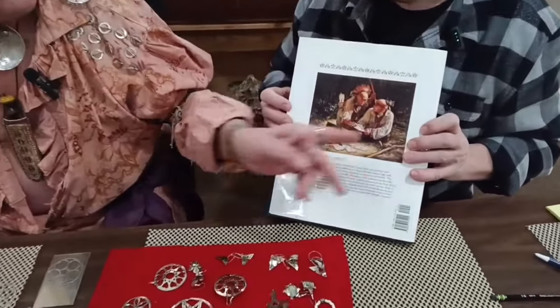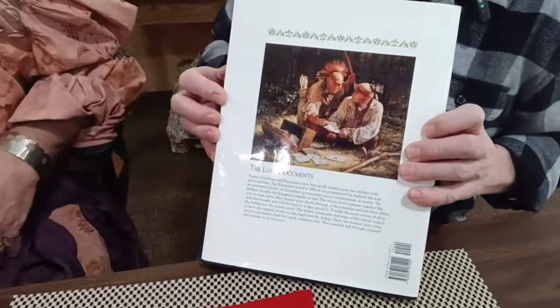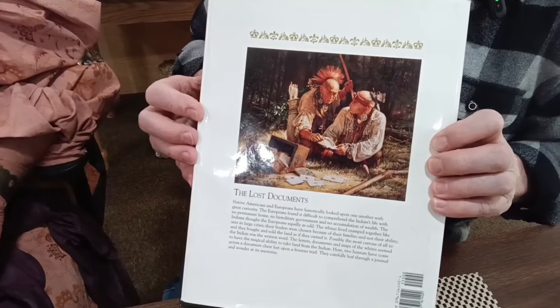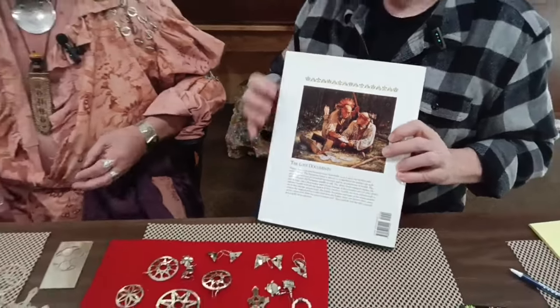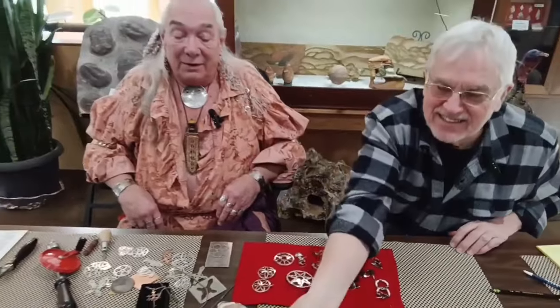That's me and a friend of mine, Jamie. Unfortunately, Jamie's no longer with us, but it's just cool artwork. If you want to know what we look like.